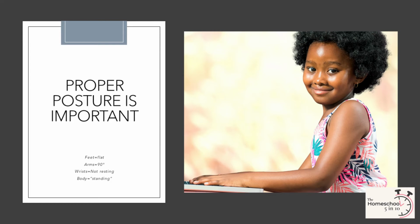Number 2. Learning proper posture is just as important as learning key location. I am a pianist, and I learned early on how important posture was to my success at the piano and my health. Having proper posture when typing not only reduces long-term back pain, but also increases typing speed and accuracy.